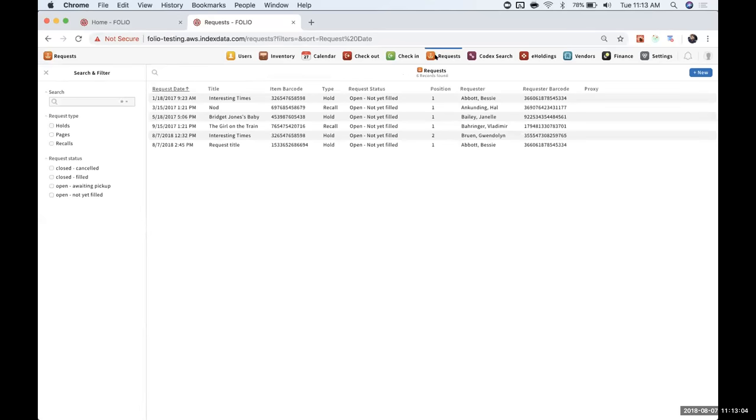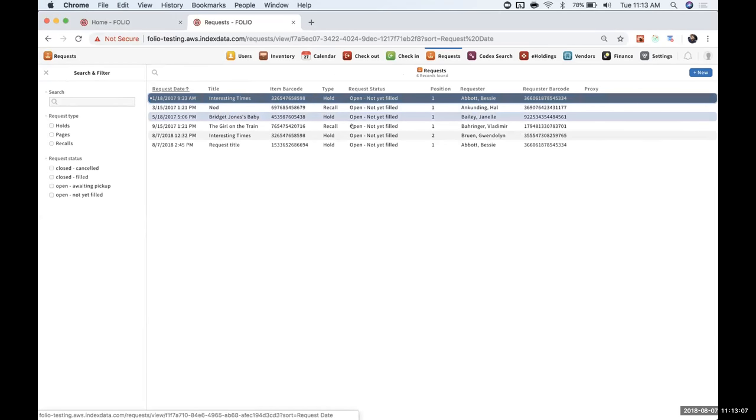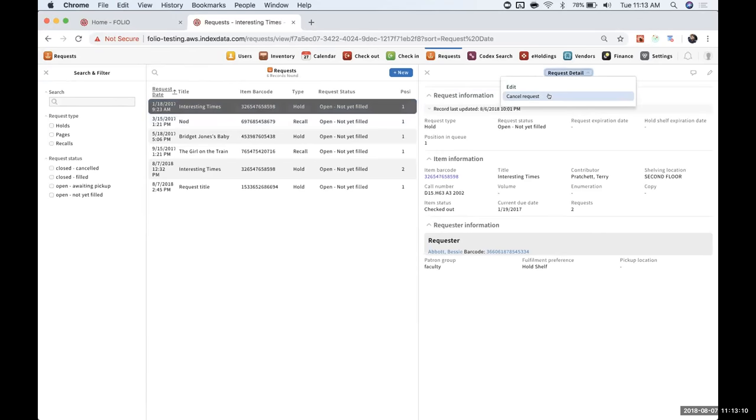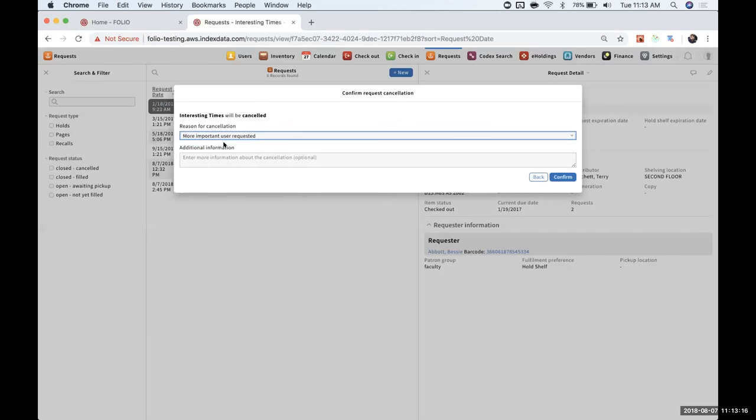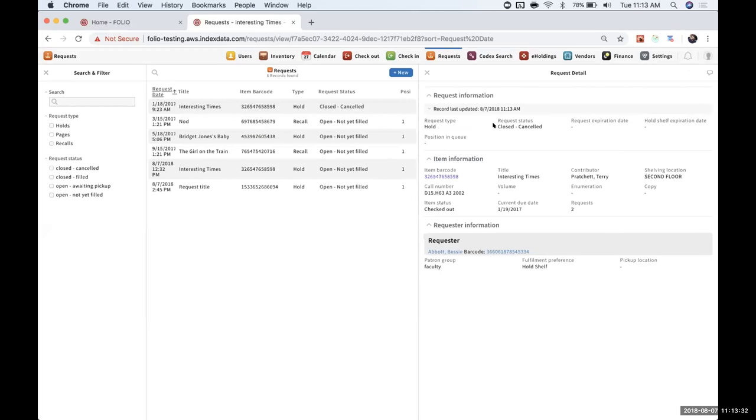And now we can go into requests. And as before, we can just open up any request and hit cancel request, and the reasons are available over here. So we see the title over here, but in the future, whenever we're sending these notifications out to our patrons, we'll be using that public description field. So now we have the request status as closed and canceled. And eventually we'll be showing why, the request reason and any description in this request detail pane as well. So that's that for that feature.